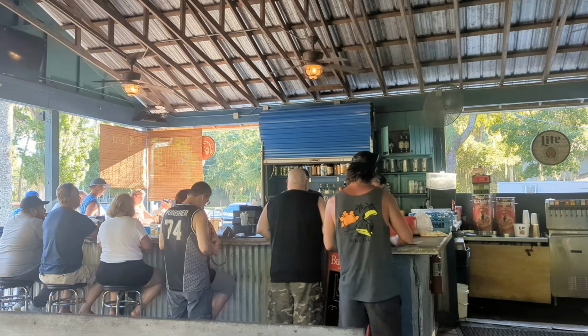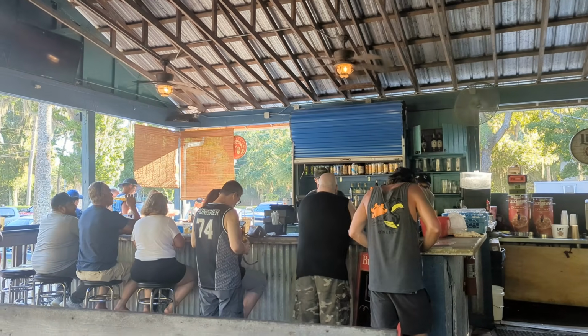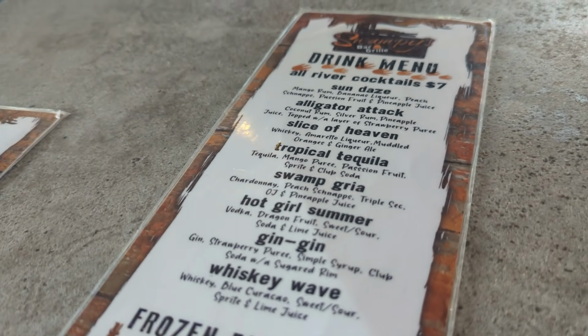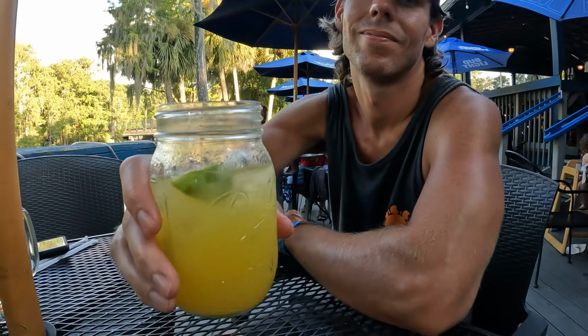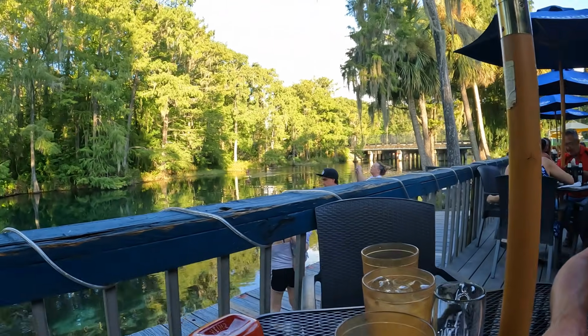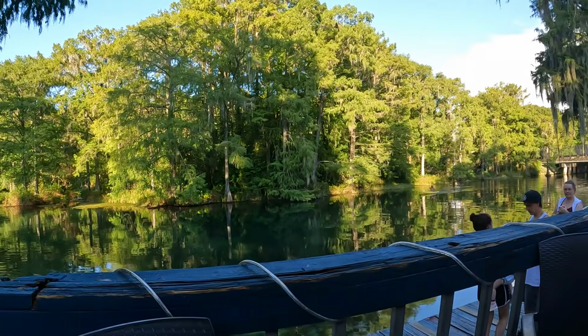Thirsty from a long, hot day in the sun, we were happy to find a variety of reasonably priced cocktails. We went with the Sundays, a rum drink with pineapple and passion fruit juice. The tropical drink was light and refreshing, and just what we needed after our day on the river.